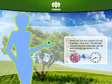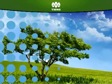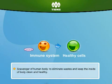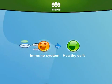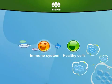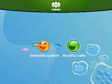cells and all invaders. The immune system with these important organs and cells can kill and eliminate enemies so as to prevent healthy cells of the human body from being attacked and damaged by bacteria, viruses, variants, and pollutants. It is also the scavenger of the human body, capable of eliminating wastes and keeping the inside of the body clean and healthy. It can still repair damaged cells, tissues, and organs so as to restore their functions. Therefore, the immune system has a close connection with the anti-sickness ability of the body and directly influences health indices.